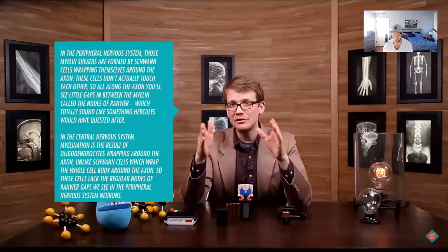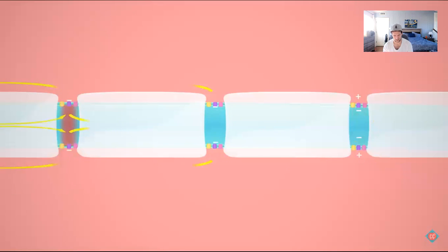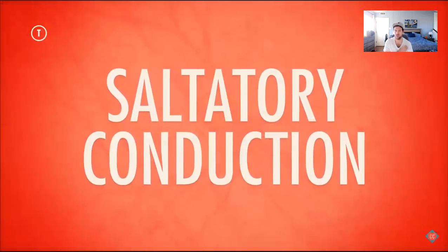on its axon. Axons coated in insulating myelin conduct impulses faster than non-myelinated ones, partly because instead of just triggering one channel at a time in a chain reaction, a current can effectively leap from one gap in the myelin to the next. These little gaps are the delightfully named nodes of Ranvier, and this kind of propagation is known as saltatory conduction, from the Latin word for leaping.